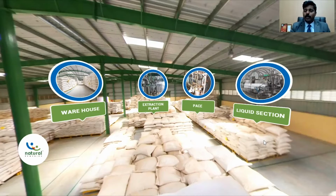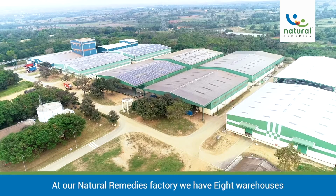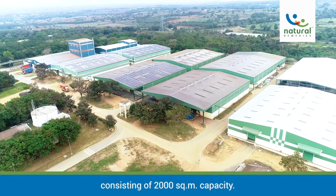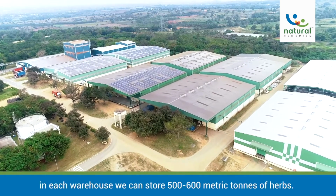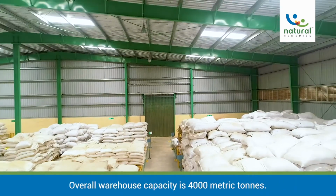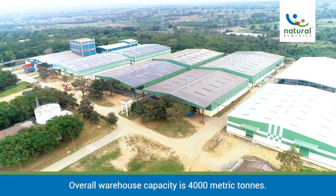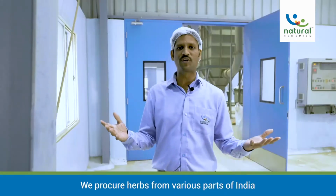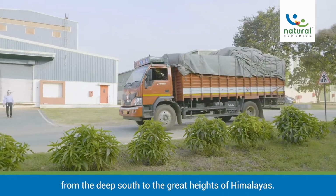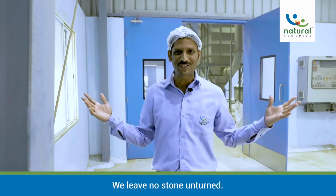First, let's see what's inside the warehouse. At our Natural Remedies factory, we have 8 warehouses of 2000 square meter capacity. In each warehouse, we can store 500 to 600 metric tons of herb. Overall warehouse capacity is 4000 metric tons. We procure herbs from various parts of India, from the deep south to the great heights of the Himalaya. We leave no stone unturned.